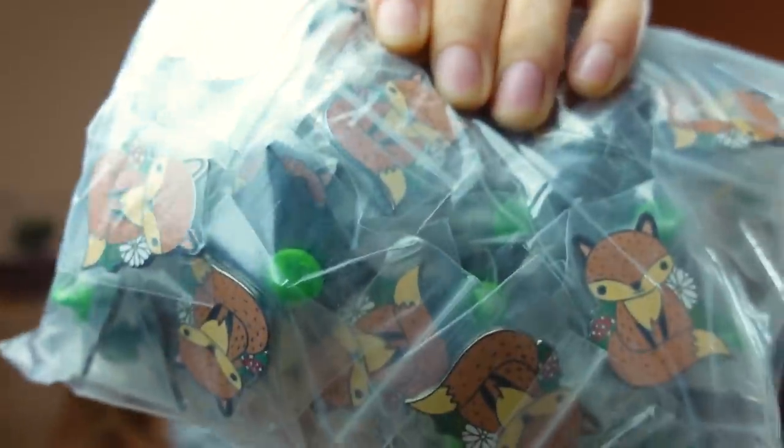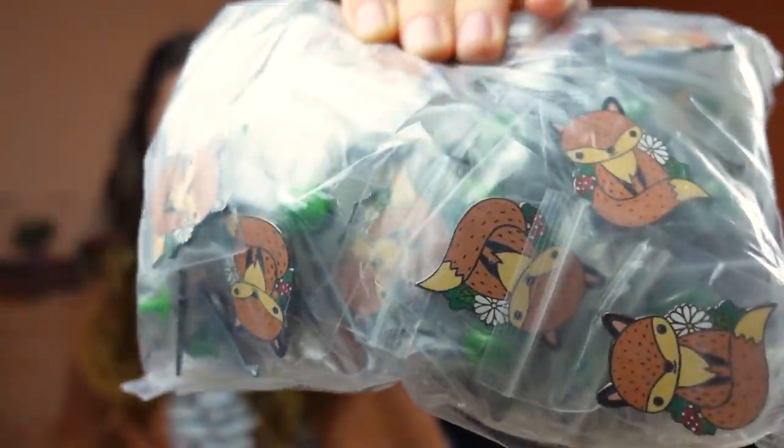Oh, these are so cute. Oh my word, hold it. My goodness, it melts my heart. Look how cute they are. Ah, I can't wait to package them.